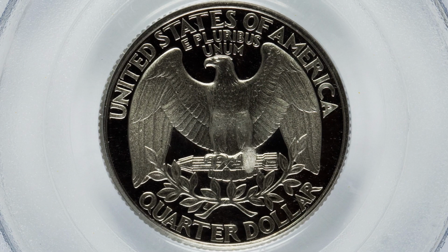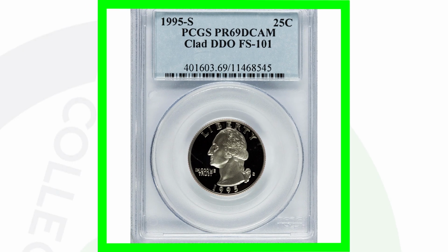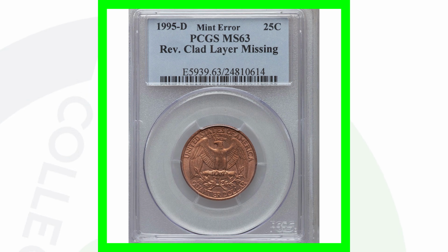So you always want to be on the lookout for that doubling on your 1995 S proof quarters. This coin here sold for over $900.